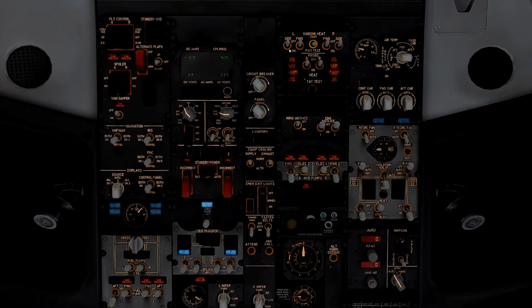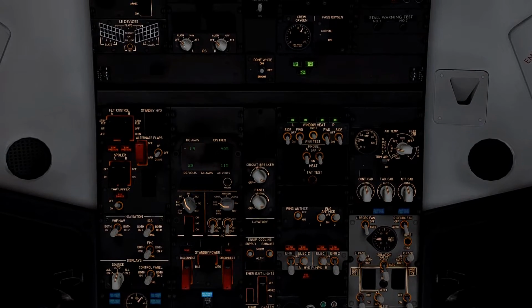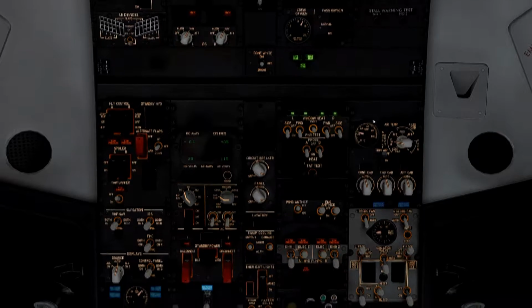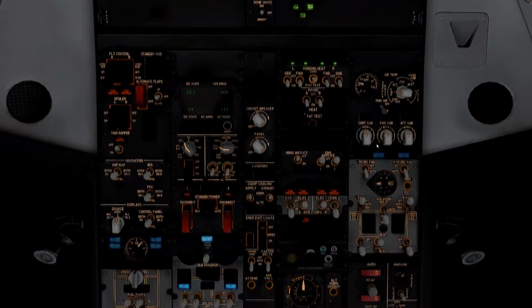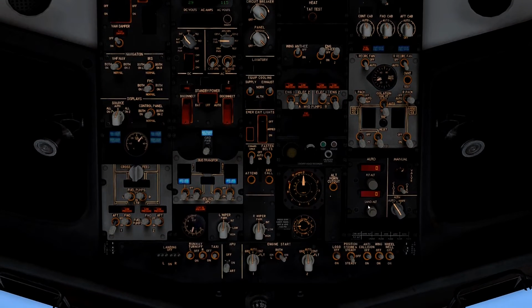Okay, after that we'll then go and test our window heat, so we can put all of these on too. And we'll put our probes on, get the IRS ready to be aligned, put the trim air on, put our packs on, and the APU bleed for after we go.